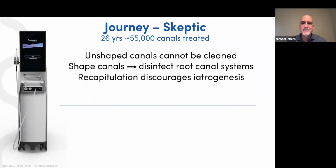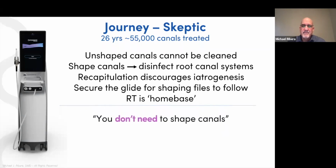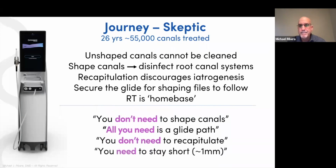I was taught since the mid-90s that recapitulation was key, because it would discourage blockages at the terminal extents, and therefore we would encounter fewer iatrogenic events. We would secure the glide path for shaping files to follow. We had been following this mantra, no glide path, no rotary. And for 20 plus years or so, I was using the radiographic terminus as my working length landmark. So that was me for 26 years, 55,000 root canals treated, not teeth, canals. And Brian, who is not a dentist, is telling me, don't need, all you need, don't need, need. Yep, he was trying to tell me the world is flat.